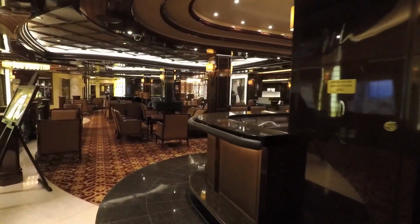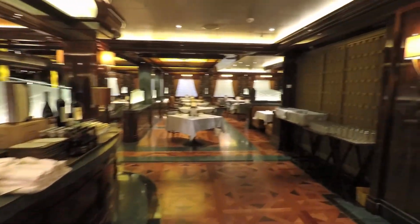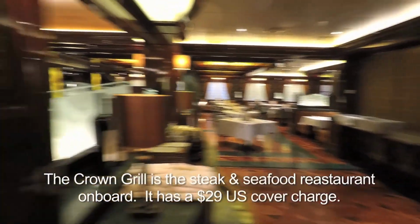This is the Crown Grill and the bar in the Crown Grill. The bar out here is pretty big. Oh, they've got chairs here so I don't go in. That's what the Crown Grill looks like.